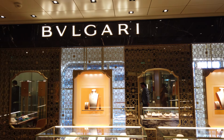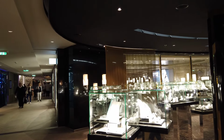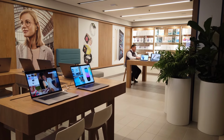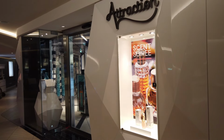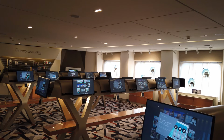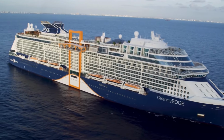So there's Tiffany's, there's Bulgari, so lots of very upmarket shops. And I guess they've done that for a reason, partly because of the whole image of luxury. They still did have the normal shops you'd expect, selling merchandise and booze and all that kind of stuff. So the shops certainly have moved forward. I don't know if that's a good thing or a bad thing. I guess it depends whether you have lots of money and you want to go shopping for Tiffany's on a cruise.